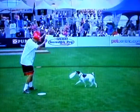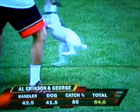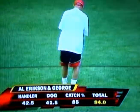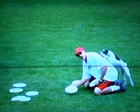Oh, they did it! Nice. Amazing! A pull off the back, two discs, and he caught them both. And he is psyched, and look at that. Pulls into the number one spot. It is George, who is your champion.